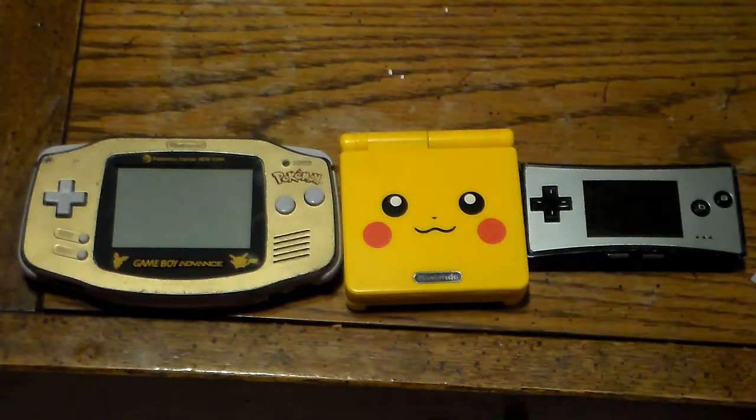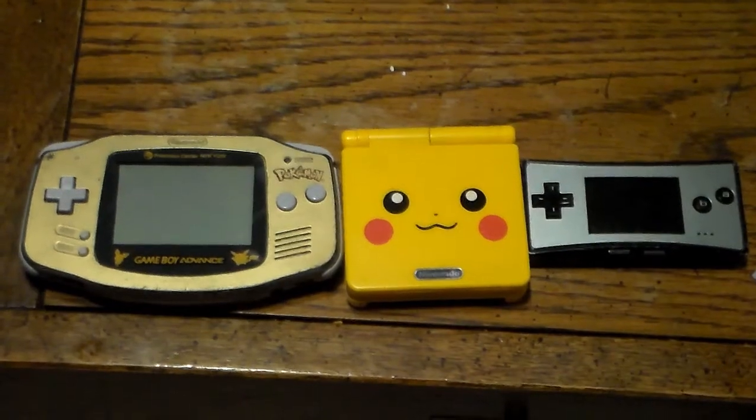Oh, and more information on the SP. There are 2 versions of the SP. There's the earlier ones, which has a front light, and then there's the later ones, like what this one is, which is backlit. I don't have the front light model because most people who are after an SP don't want a front light model. They want a backlit model.